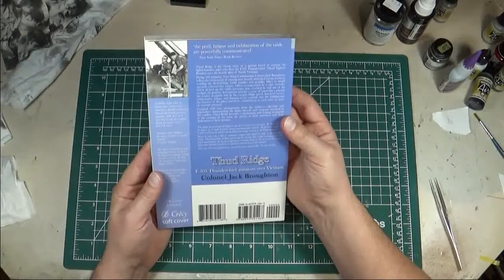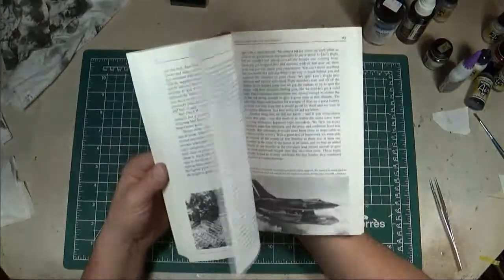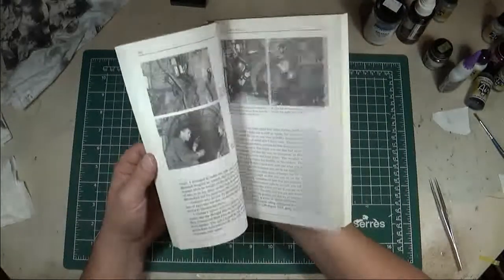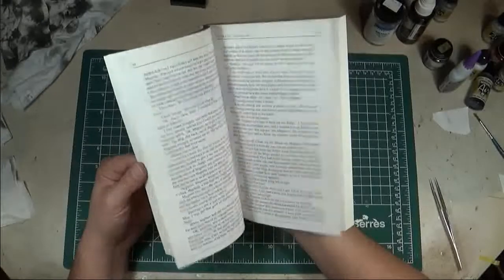So it's just about his story. It was written by him, sort of an autobiography of his time in Vietnam. He flew 102 missions flying F-105s in Vietnam. So it seems like it's going to be an interesting read. It's one of those things, a lot of what happened in Vietnam is very much an unknown story to most people, except those who are specifically interested in it.